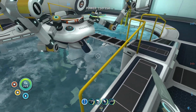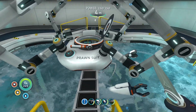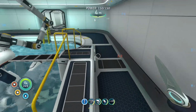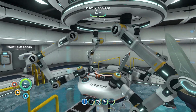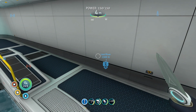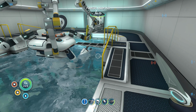So that means taking this to the alien containment unit, which is that way. Or we take it to the Lost River down there. We could just probably go there. So I think that's what we're going to do the next recording.